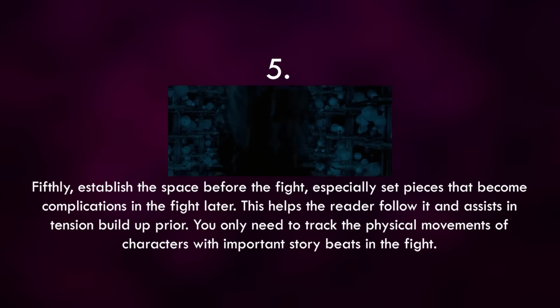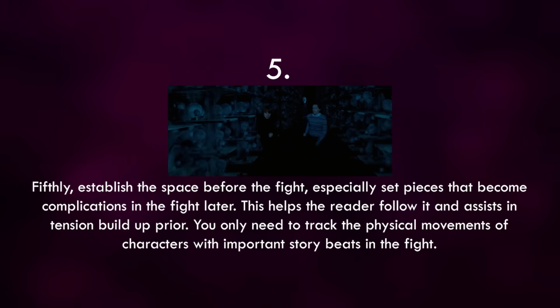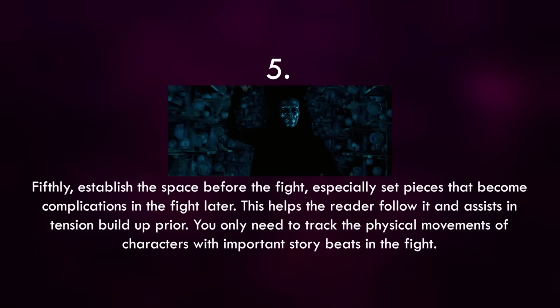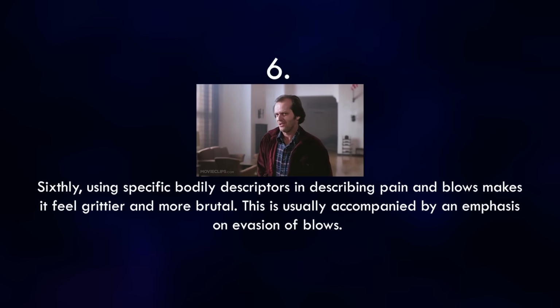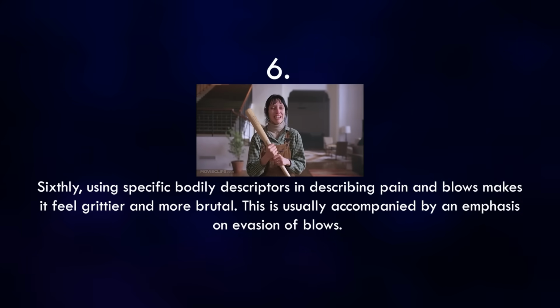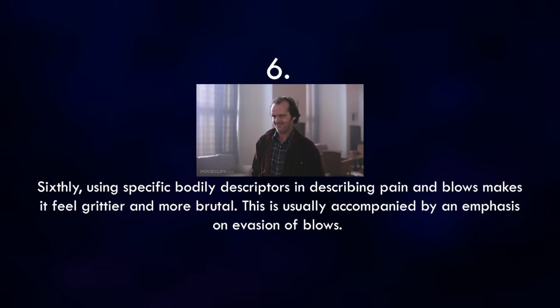Fifthly, establish the space before the fight, especially set pieces that become complications in the fight later. This helps the reader follow it and assists in tension build up prior. Tracking the physical movements of characters with important story beats in the fight really helps with visualization. Sixthly, using specific bodily descriptors in describing pain and blows makes it feel grittier and more brutal. This is usually accompanied by an emphasis in the fight scene on evading blows.